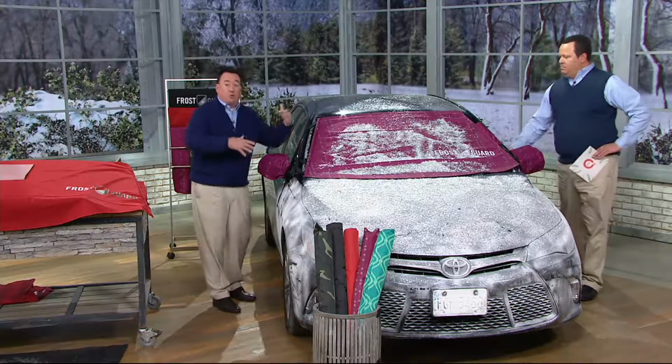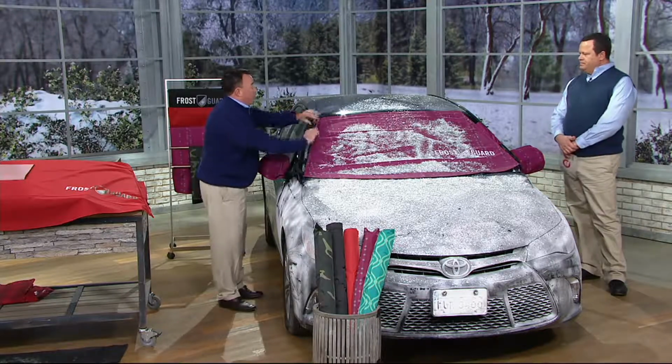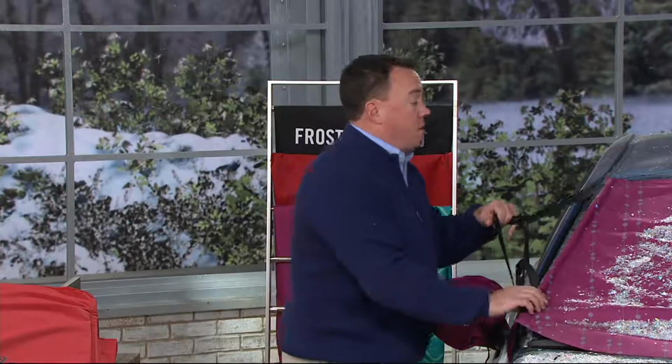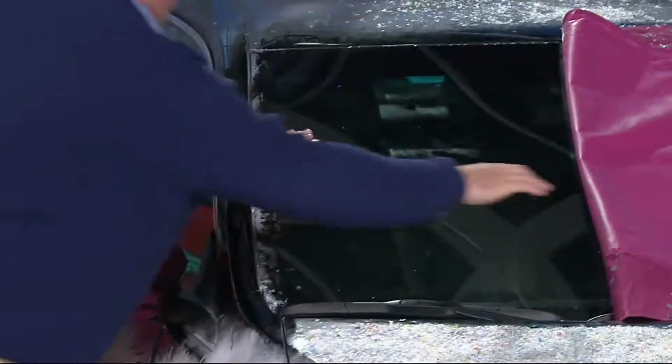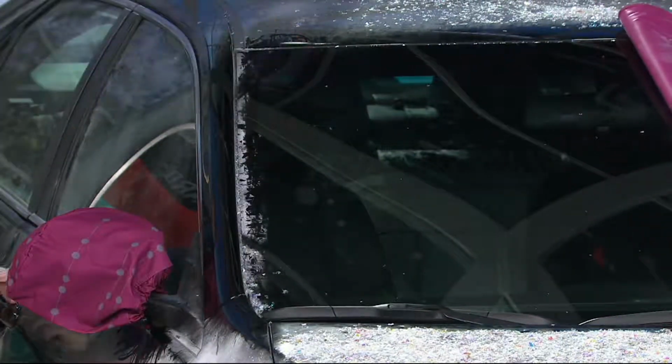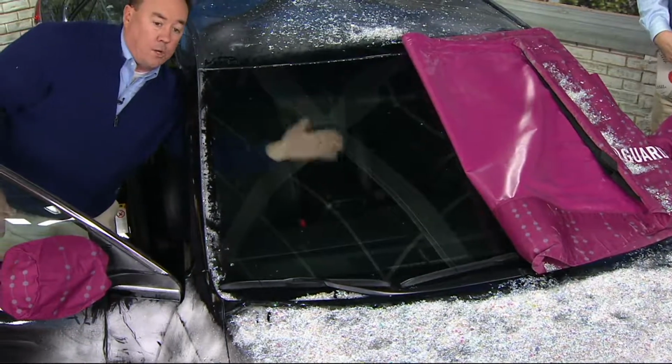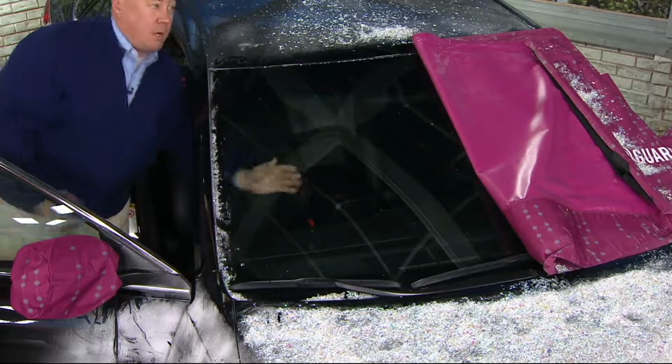And then you know what happens? We're driving around and your car's a little bit warm. The layer underneath melts and then it refreezes at night. Yep. So that nuisance 3 inches becomes 2 inches of ice, an inch of snow. Well, instead of scraping it and screaming and yelling and swearing, how about you just put your FrostGuard on every single night and then guess what? You're good to go. The windshield's clean and ready to go. Your car's ready to go when you're ready to go.